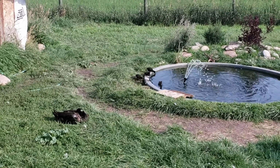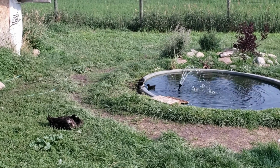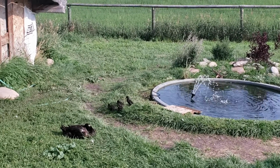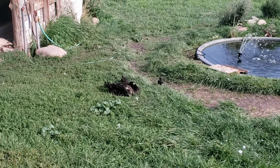Because we are actually only going to keep 2, and we're going to give 2 of these away for free to somebody who wants a free little Cayuga duck. We're giving away in sets of 2 because ducks are social creatures and they need to be with another duck. So I don't want to just give 1 away.